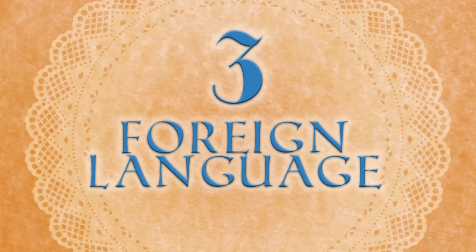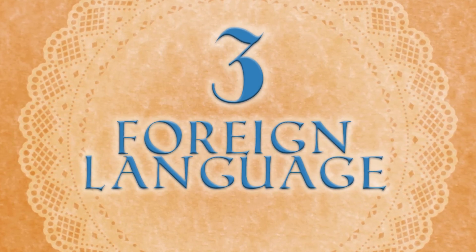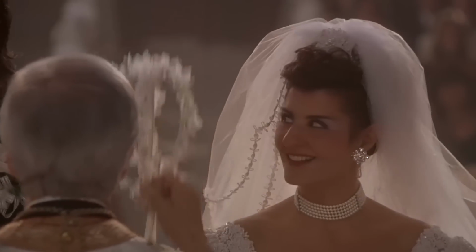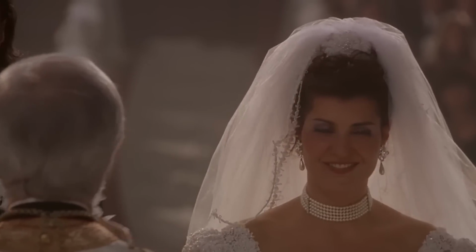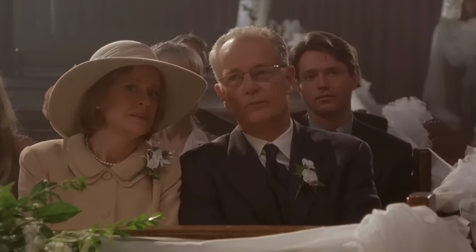Number 3, have the officiant perform the wedding in a language that no one knows. The minister performs the ceremony completely in Greek. Ian's country club thumping family has absolutely no idea what's going on.